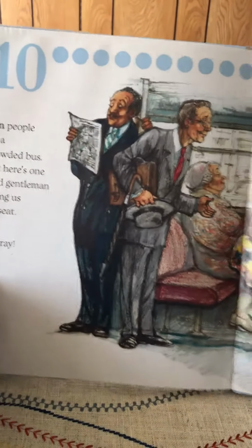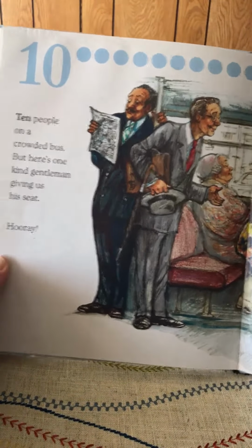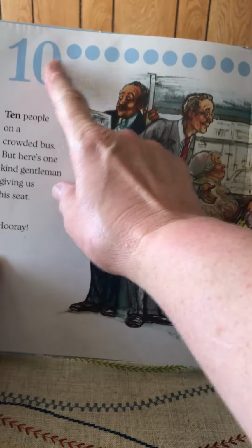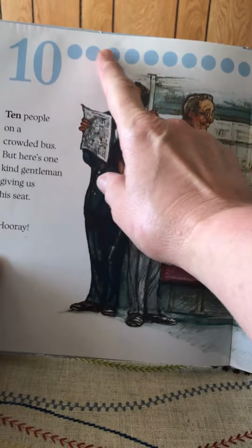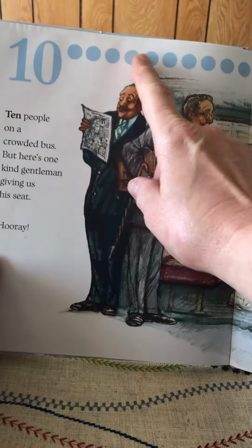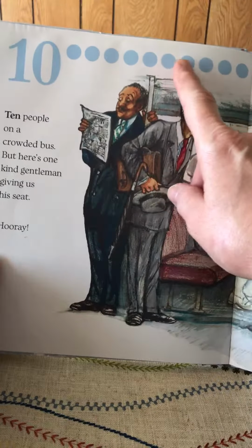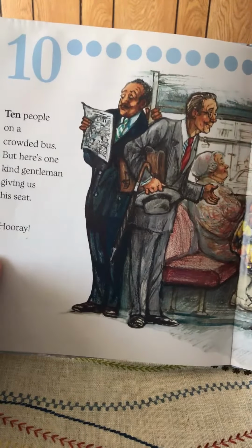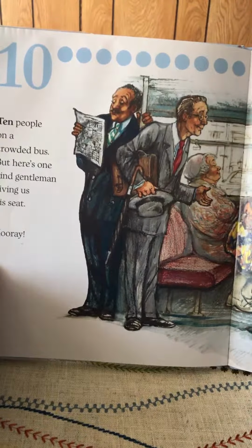Ten. Let's back this way, way up so we can see number ten. I can hardly reach. Ten. One, two, three, four, five, six, seven, eight, nine, ten. Oh my.